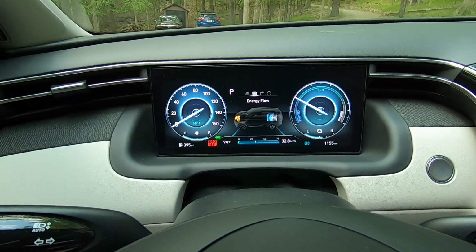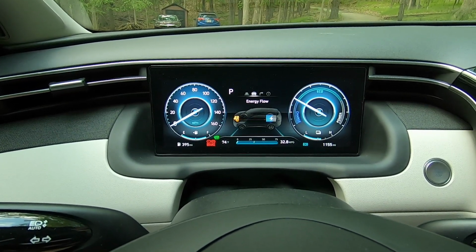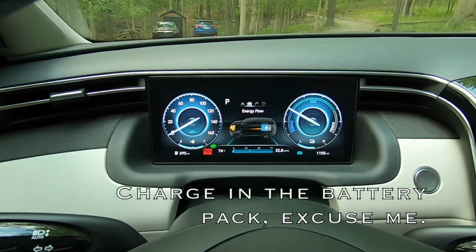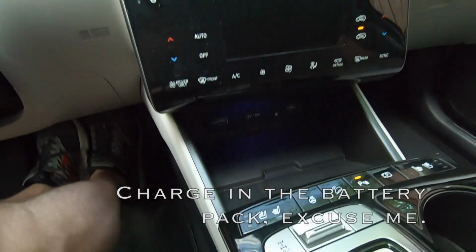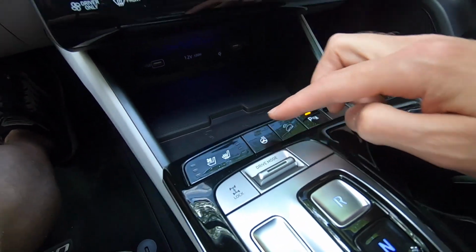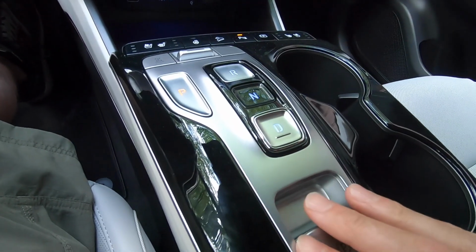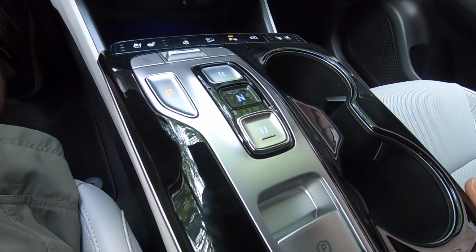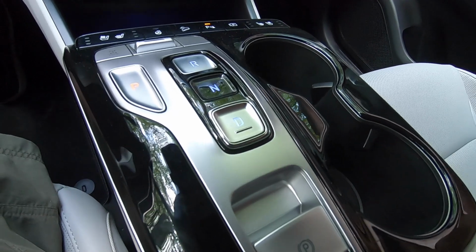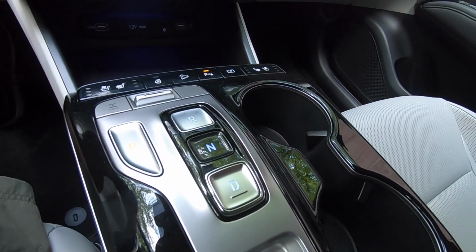The car had been on for a little while now, but the engine just started up because I had plenty of battery pack to get going. Because this is the Limited, I have heated and cooled seats and a heated steering wheel. The transmission is now this push button bit right here, which, to be totally honest, I'm getting used to. Not 100% there yet, but it's clean enough, and it's not like this is some novel thing, we've seen it a fair amount now.